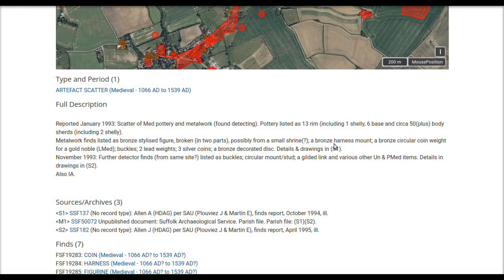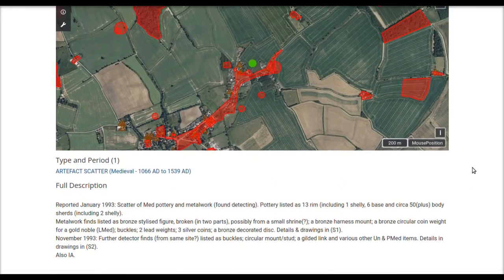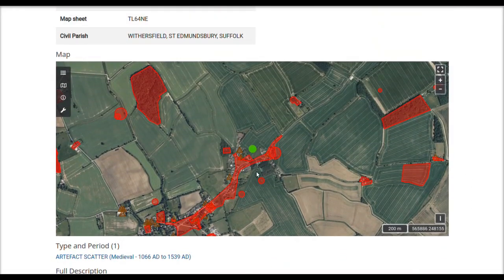Whoa! A bronze harness mount, bronze circular coin weight for a gold noble, buckles, and so on. Oh, 3 silver coins, bronze decorated disc. Well, that could be Anglo-Saxon. Oh wow! So right here in this area near to this village, I think you've only got this area on the Saturday, and then on the Sunday you're a bit further down near to the moated house. So all sorts of nice stuff going on.